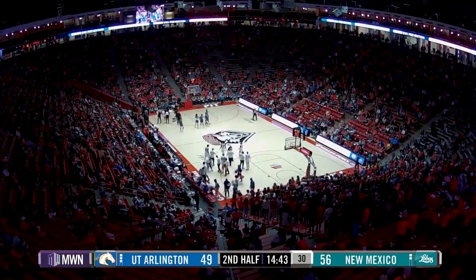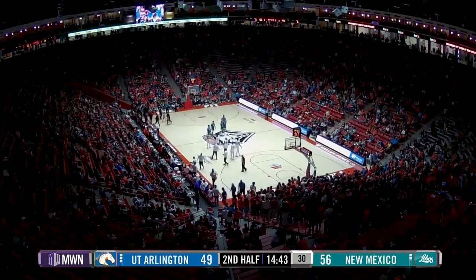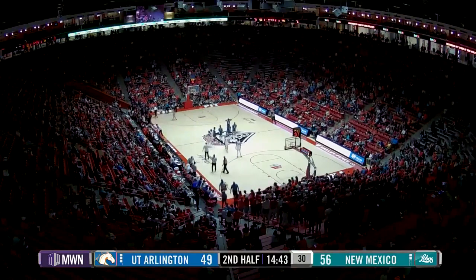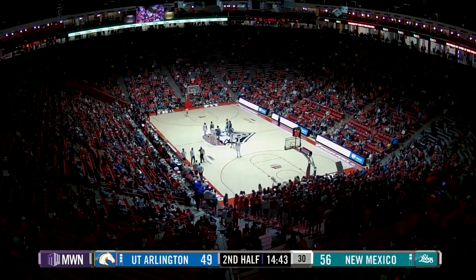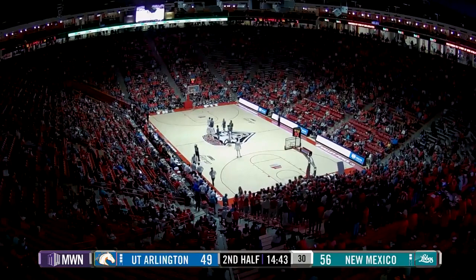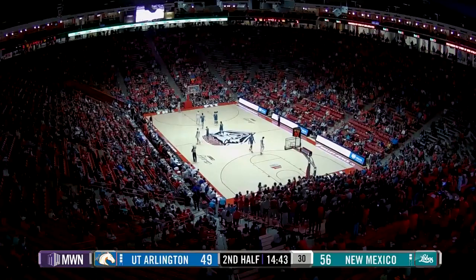Lobos lead by 7. How about Donovan Dent? 21 points on 9 of 16 floor shooting. Dent with 4 helpers as well. The sophomore has exploded here tonight. Well, we knew he was special after his freshman year, and he's just blossomed here in his sophomore year.